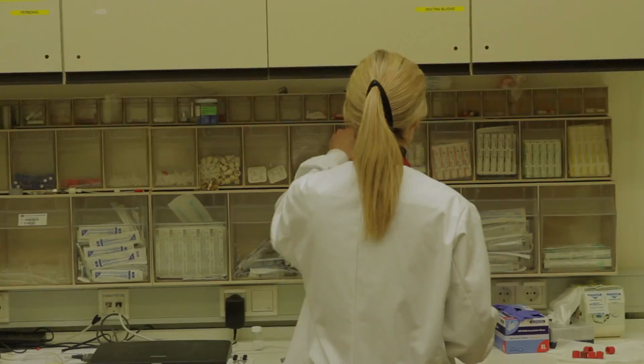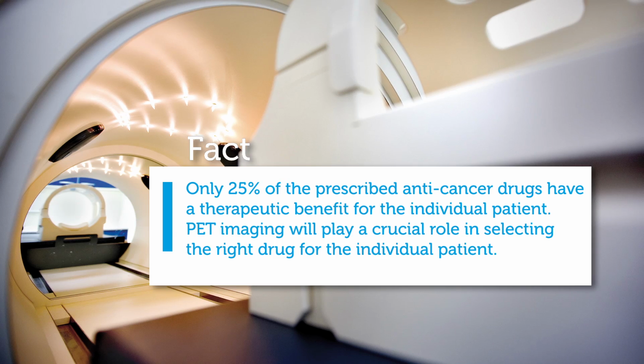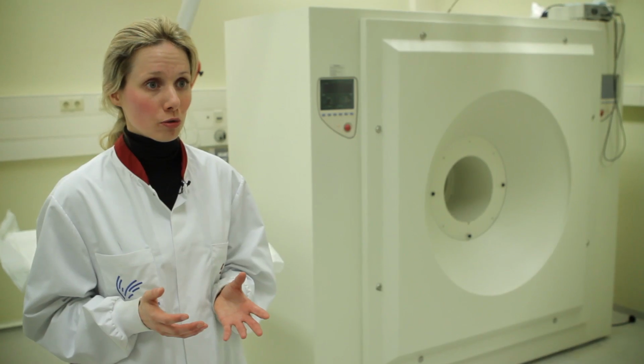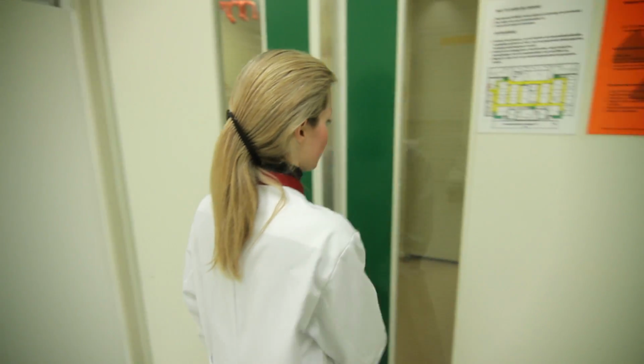For example, we have a radio-labeled anti-cancer drug called docetaxel, and with that radio-labeled anti-cancer drug we were able to follow the drug in the body, and we were able to measure the uptake of the chemotherapy in tumors. And ideally, we would like to predict which patients will benefit from a treatment and which patient will not benefit from a treatment. And for that purpose, radio-labeled anti-cancer drugs, for example, or other radio-labeled drugs may help us to select patients for a specific treatment.